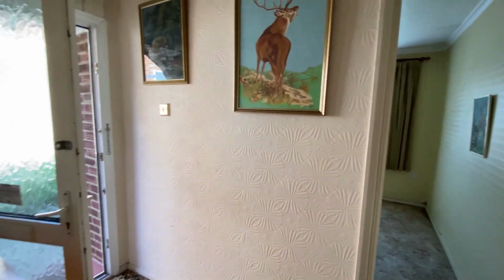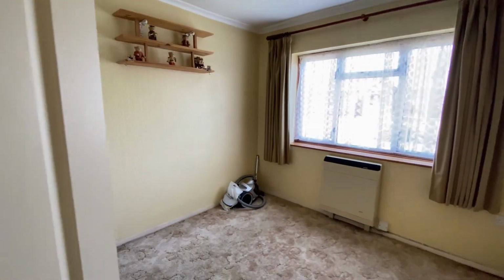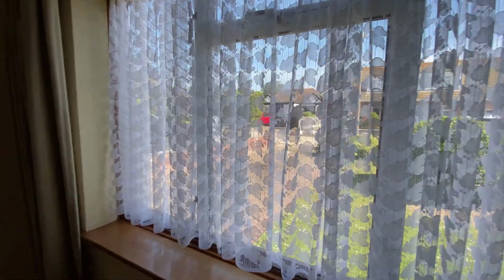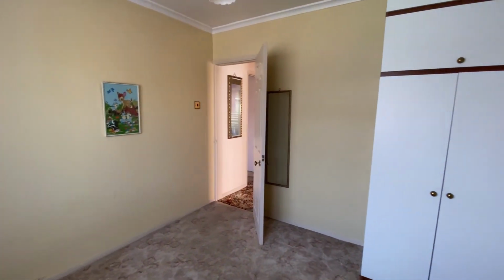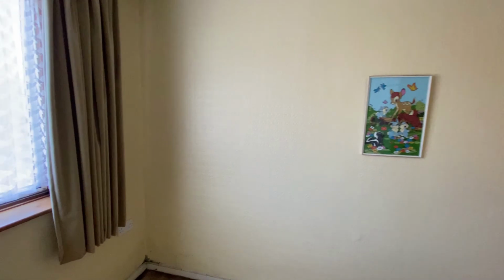You've got two bedrooms with this property, both a really good size, and we're going to start by taking a look in bedroom number 2. So you can see here it's a really good size. You've got that wonderful big window there just overlooking the front garden and onto Ford Close there, but again, really good size and plenty of space for a double bed and for the wardrobe units as well.